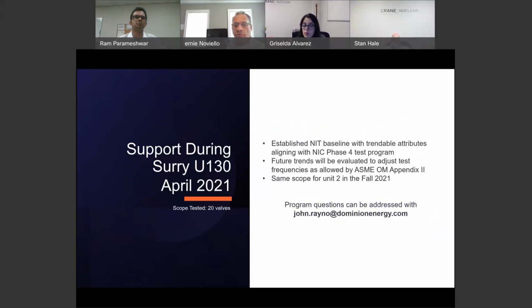Okay, so we established the non-intrusive test baseline. We provided trendable attributes that again align with our involvement and the qualification, if you will, of the trendable attributes during the NIC Phase 4 test program. As we establish another data point, the future trends will be evaluated to go ahead and adjust the test frequencies allowed by Appendix 2. And the same scope that we just did, 20 valves for Unit 2, Unit 1 will be doing the same thing for Unit 2 in the fall of this year.